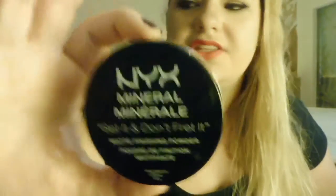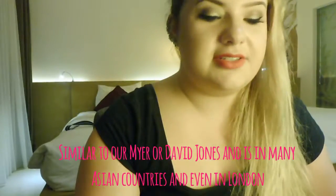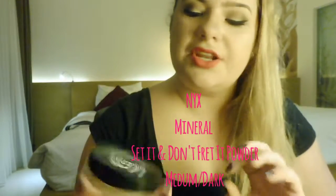I'm actually going to show this. I purchased this from one of their department stores called Sogo, and this is the NYX Mineral Set It and Don't Fret It Matte Finishing Powder. I'm actually a lot more tanned than I usually am. I am using my True Inglot shades. 41 is my usual shade, and then I add some 50 to it. So this is in medium to dark actually, but this works pretty well for me while I've got a tan on.